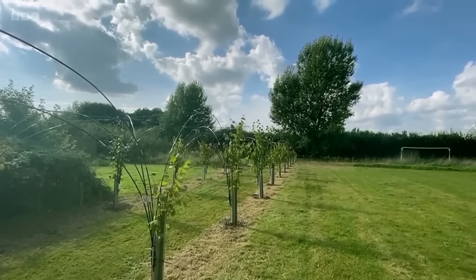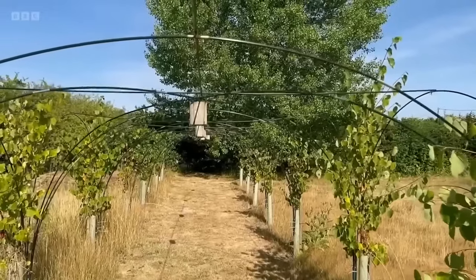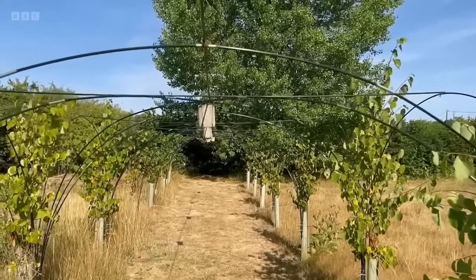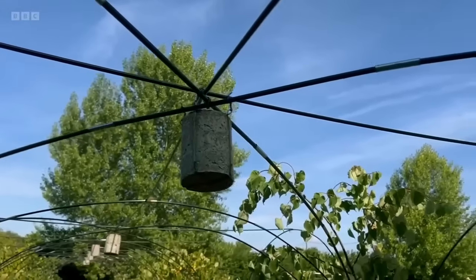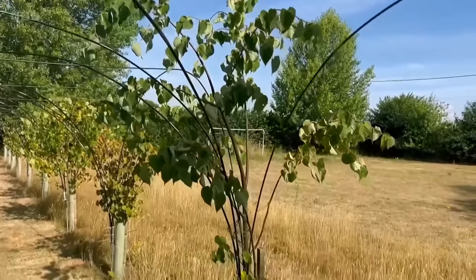It's late summer and I think it's time for an update. The first thing I actually wanted to check was the structure. And you can see it still remains very flexible. It's had two full winters of wind and rain, and I'm pretty pleased. I think it's in good condition.